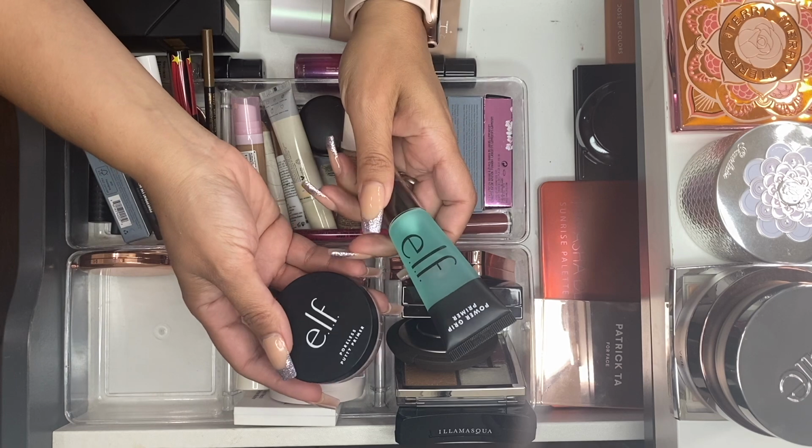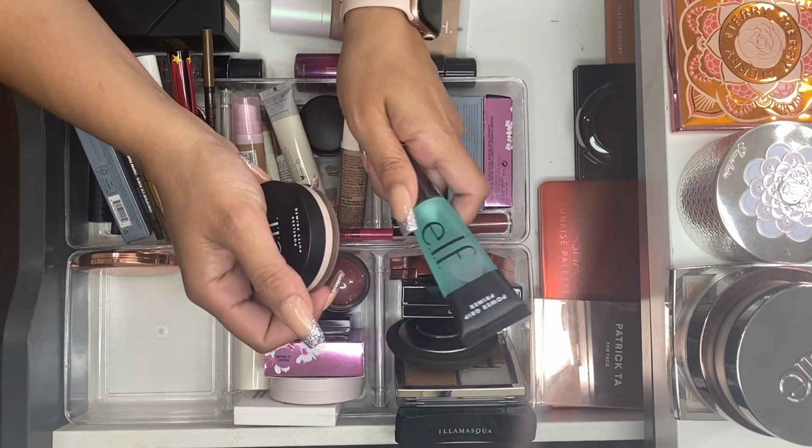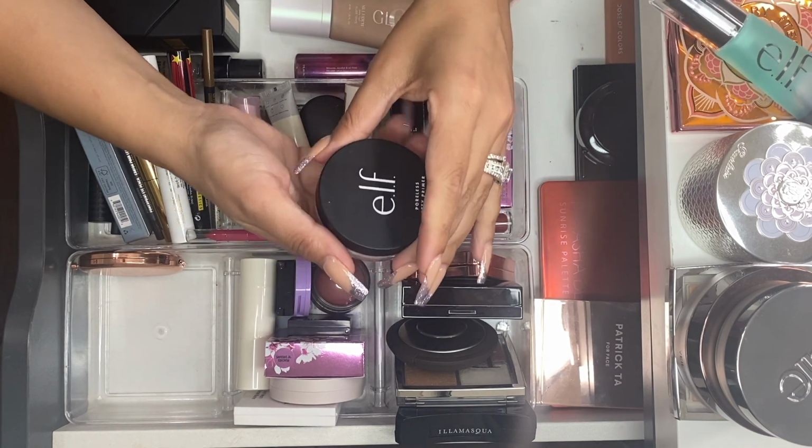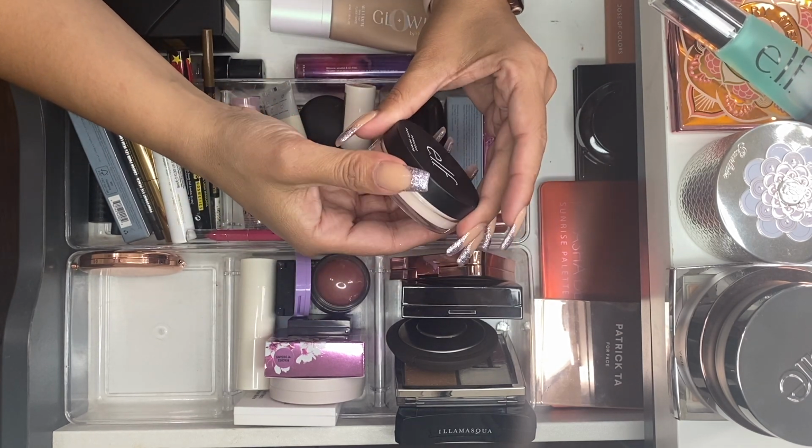Okay, I guess before we move on to the other products, let's talk about primers. I had two in here. I had the e.l.f. Poreless Putty Primer, and I had the Power Grip Primer by e.l.f. I do really enjoy this one. This one I was kind of like, okay, I do have the Tatcha.